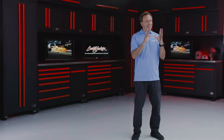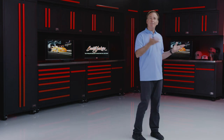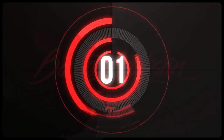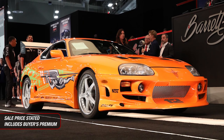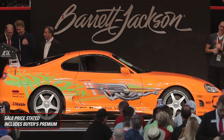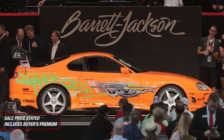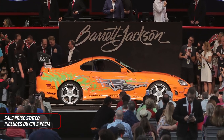And the number one, the top-selling record setter from Las Vegas and Barrett-Jackson, well, it turns out it was a Toyota, in this case a Supra, but not just any Toyota Supra. This was one of the cars used in the making of the Fast and Furious movies. In fact, it was in not just one, but two of the movies, and it shattered all the previous records when it sold for $550,000.